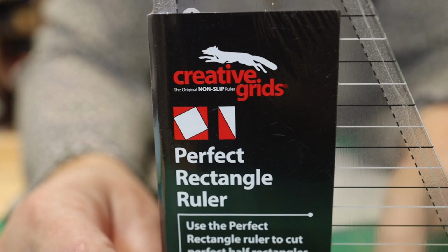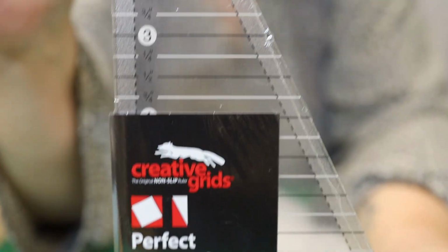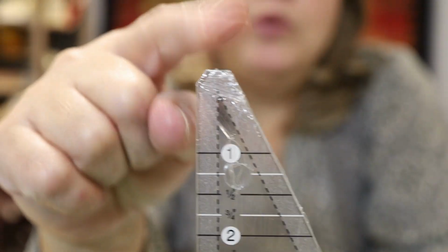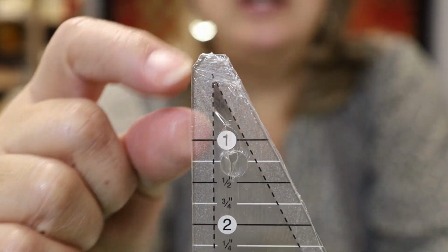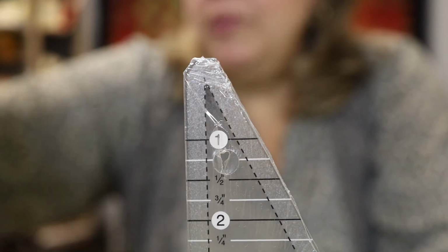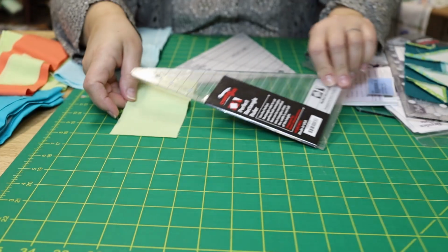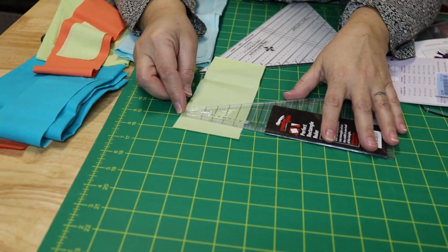There you go. This one I've used a lot. Now you'll notice when you look at this ruler, this is what sets this apart from a ruler. It's more of a template. There's little lines here to cut, and when I cut my triangle out of my fabric, I'm going to cut those lines. So let's say that I cut my triangle.